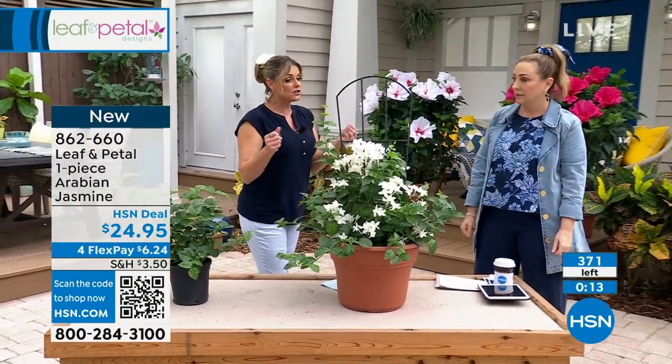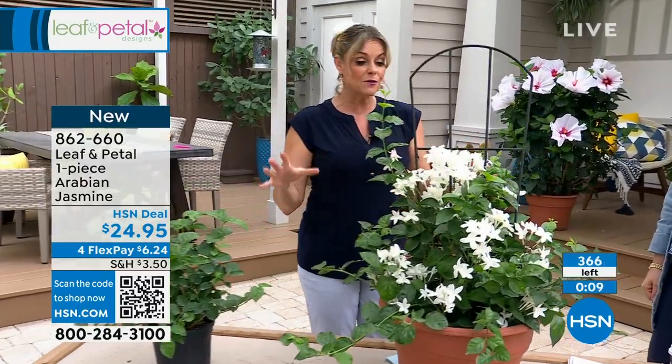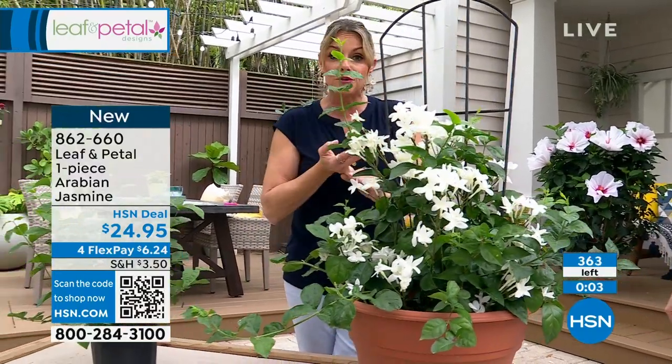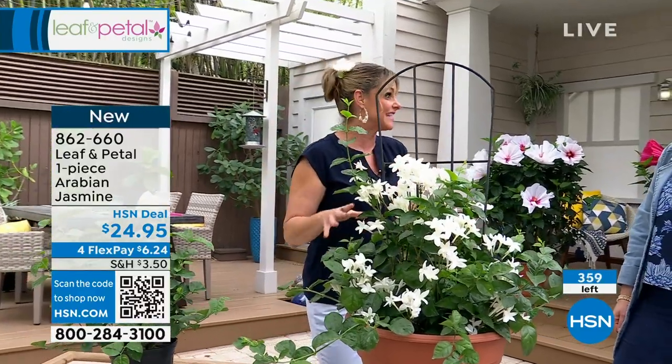That is right. And what they do, they have a team that goes out, they find the best varieties of what they know will do well throughout the entire country. They know the growers, they meet the growers, they're friends with the growers. That's why we can often have great deals like this today.